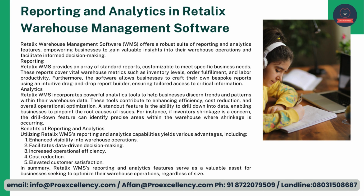Analytics. Retalix WMS incorporates powerful analytics tools to help businesses discern trends and patterns within their warehouse data. These tools contribute to enhancing efficiency, cost reduction, and overall operational optimization. A standout feature is the ability to drill down into data, enabling businesses to pinpoint the root causes of issues. For instance, if inventory shrinkage is a concern, the drill-down feature can identify precise areas within the warehouse where shrinkage is occurring. Benefits of reporting and analytics.